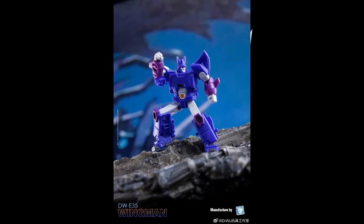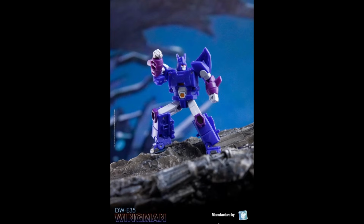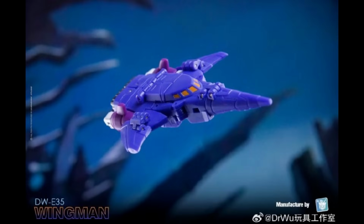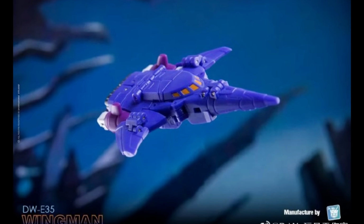Pretty promising. Dr. Wu's making some stuff, so if you collect Legends and you're like, they're just way too big, I need them smaller than Legends, Dr. Wu's got you covered. It's an E35 Wingman, and it is their Cyclonus. It's an okay looking Cyclonus, but kind of funny it's called Wingman. Then here he is in his alt mode, and I think the alt mode's the win for this one. It is a much bigger win.